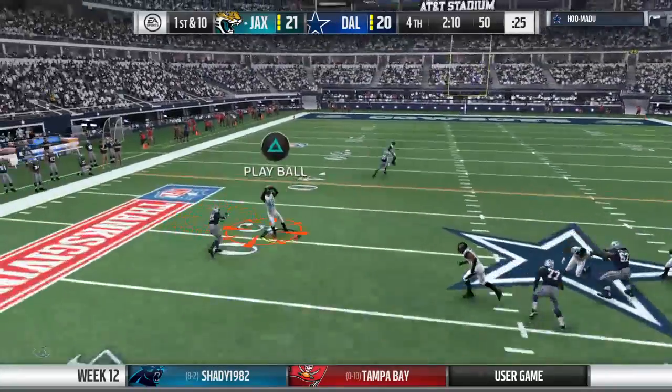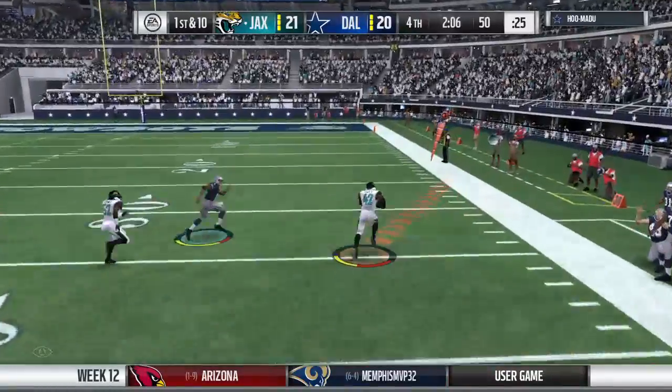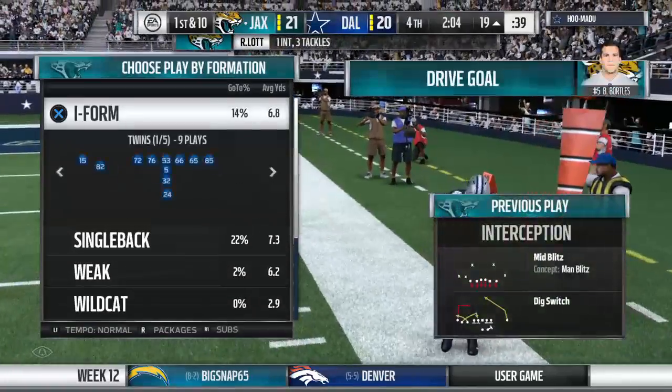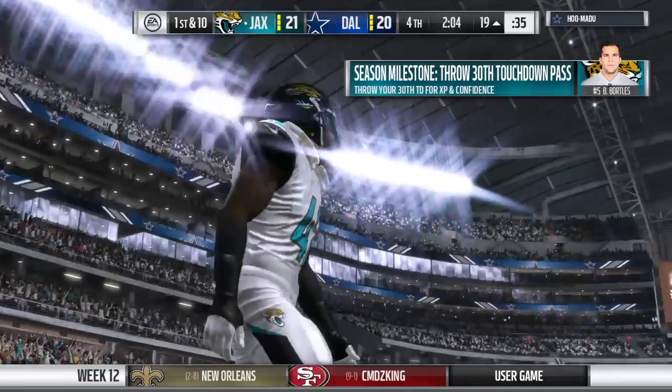Prescott now from the 50. And, a crusher there as it's intercepted. Shedding the tackler, and it gives him some room. Well, that's a drive killer right there. Not a really confident throw either. This one was kind of up for grabs, and it's going to come down in the hands of the wrong team.